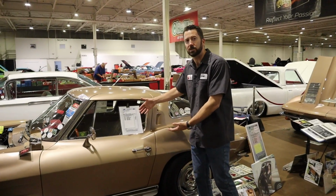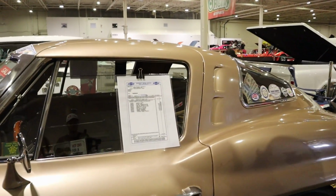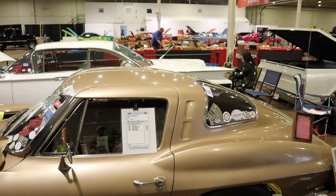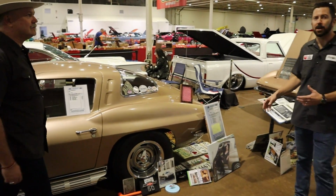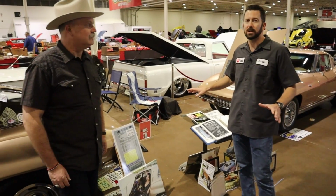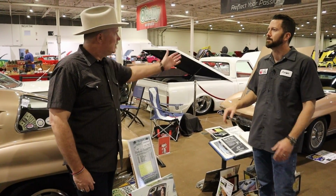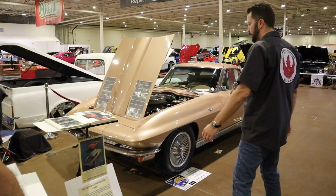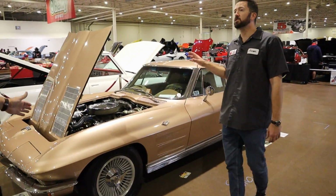But he does have the original window sticker. And I just love this car. I love when I see it out. It's great to see him bring this car out. And it's really cool. I know he takes a lot of pride in this car. He keeps it well maintained, but he just hasn't done anything cosmetically to it. Right. Then we've got what it looked like coming off the line right next to it, which is kind of fun. Same color. But this is a restoration.